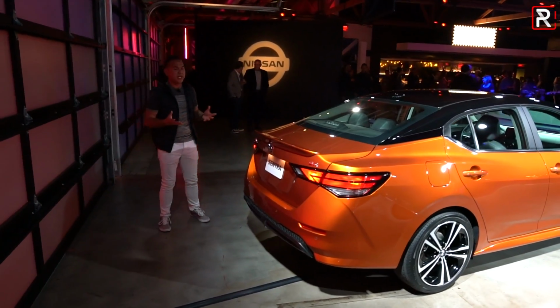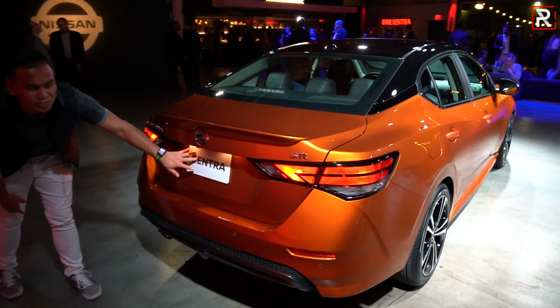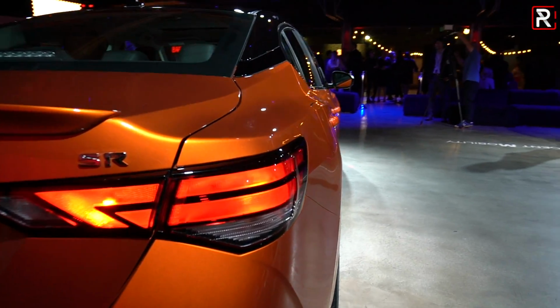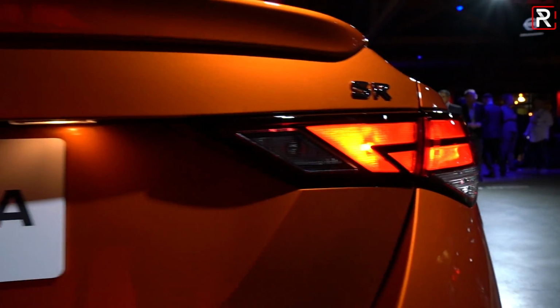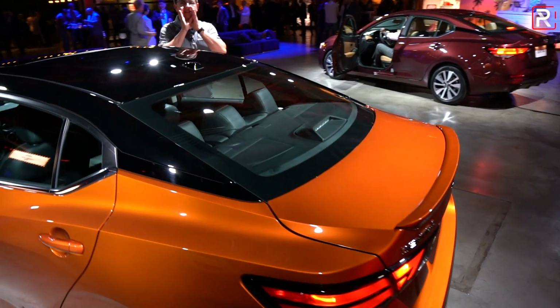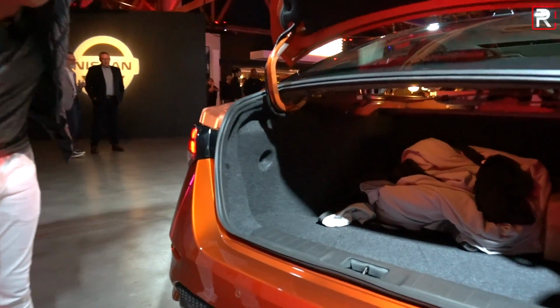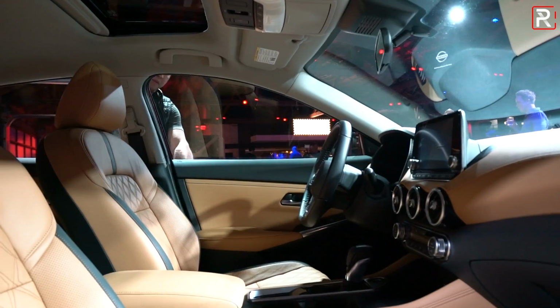Now, at the back here, I'm surprised to see the taillights are not an LED design. You don't even have an LED under here for the rear tag lights, but they do look very sleek. They're very thin. You can see the SR badge on this one. It also includes this subtle little rear lip spoiler, which is also very nice. Now, the trunk capacity, as you can see, Nissan hasn't quoted the numbers for the trunk, but it does look fairly large, and you do have these hinges that also will crush down your cargo.